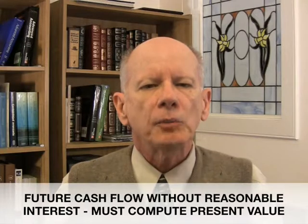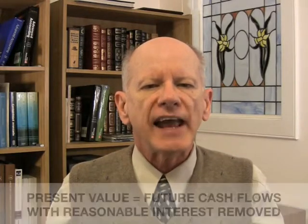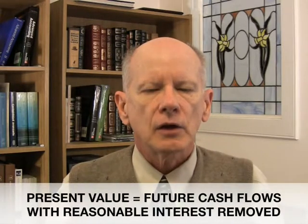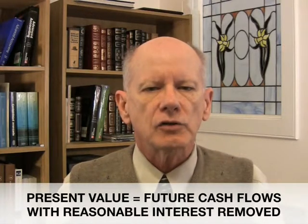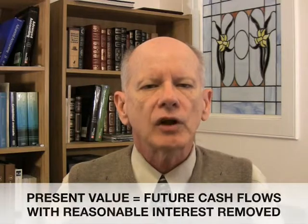But present value becomes relevant when you have a future cash flow, but a reasonable amount of interest is not being paid. Then, how do you value that contractual cash flow? For example, let's assume that you buy a patent for $100,000 to be paid in 5 years, but no interest is to be paid in the interim. That is not a reasonable rate of interest. When that happens, you take the cash flows and you find their present value. In simple terms, what that means is you take those cash flows and you pull out a reasonable amount of interest and assume that the rest of the amount is what the cash flows are worth. You take the future cash flows, you find the present value. When you find the present value, that pulls out a reasonable interest rate. What is left is the value of those cash flows.